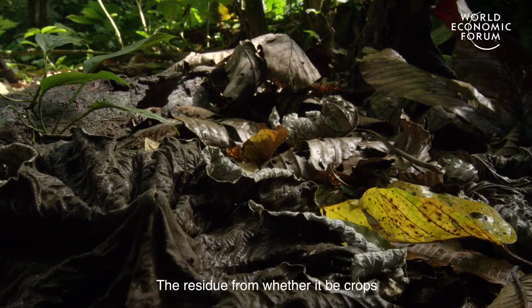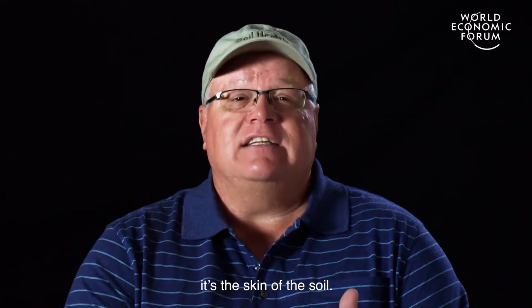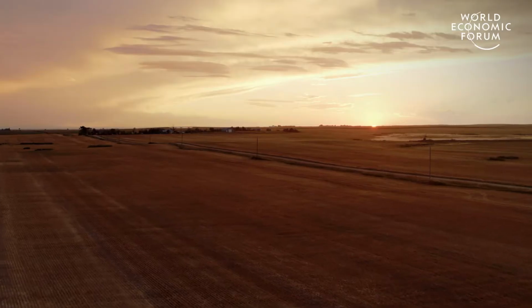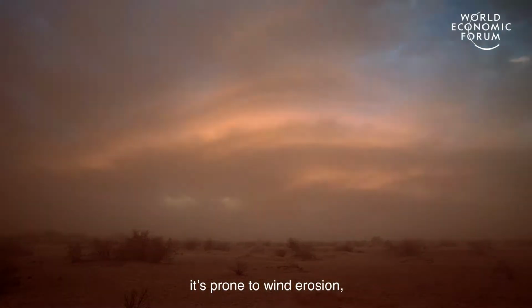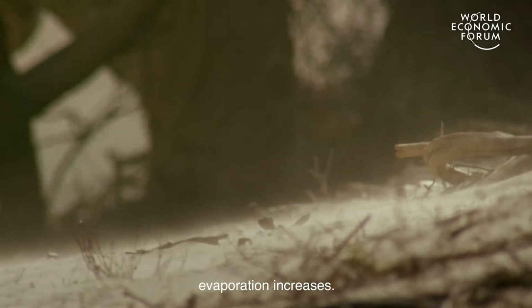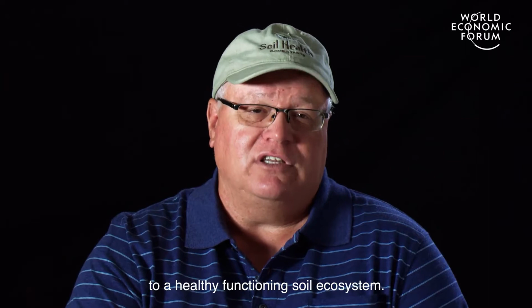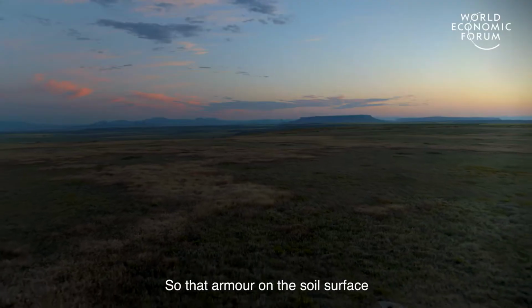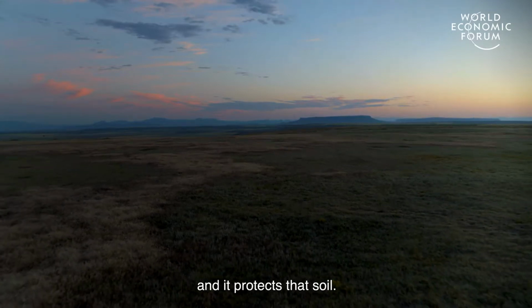The residue, whether it be crops or leaves in a forest, is the skin of the soil. If you leave soil bare, it's prone to wind erosion, water erosion, temperatures rise, evaporation increases. It's totally negative to a healthy functioning soil ecosystem. So that armor on the soil surface is the skin of the soil, and it protects that soil.